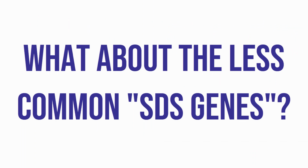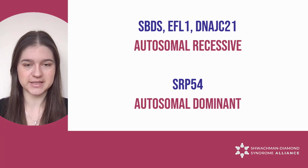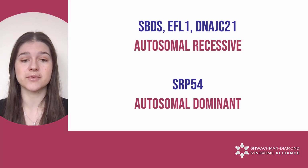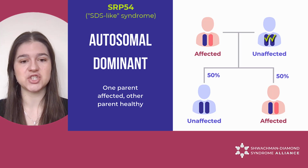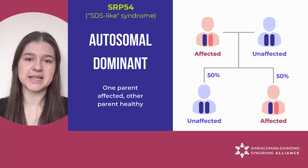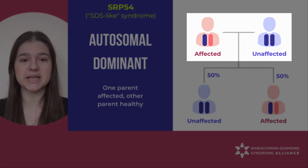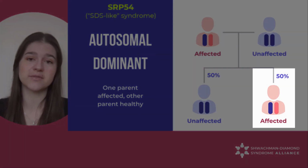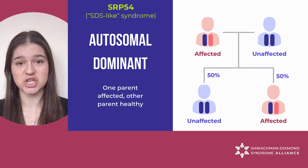The second exception involves some of the other genes known to cause SDS or SDS-like syndromes. When the genes SBDS, EFL1, and DNAJC21 cause SDS, or an SDS-like syndrome, they are usually inherited like the example above. However, SDS-like syndromes can also be caused by a gene called SRP54. In this case, the body needs both copies of the instructions encoded by this gene to be working in order for the body to function normally. If even one of the 2 copies has a pathogenic variant, the SDS-like syndrome will occur. This is called autosomal dominant inheritance. If a parent has this variant and their partner doesn't, there is a 50%, or 1 in 2, risk of this syndrome for any of their children. Additionally, de novo occurrences of SRP54 variants, as for any gene, are possible too.